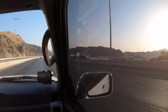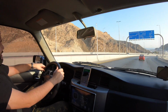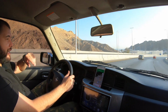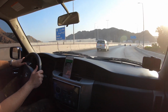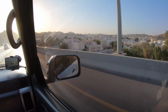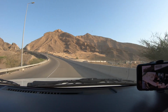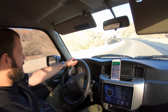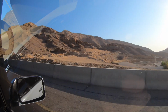There's a lovely mountain road with a sea. I hope you guys can see that. On the left the mountains, and then over there is the sea. Down below are villas and residential areas. It's just amazing. We will have to go right here. Look at the roads, man. This is the place to be. This is the place to be, my friends.